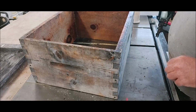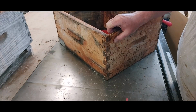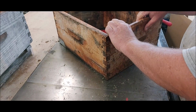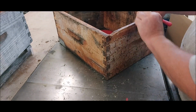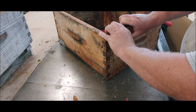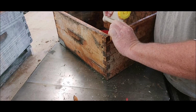Okay, that's good. Now this has got two problems. It's broken here, but it's also broken way down here. Typically I'll rip that right off so I can get some glue in it. Take this off to start with. But I don't think I can just rip that off. I'll see if I can just get some glue injected down in the crack.